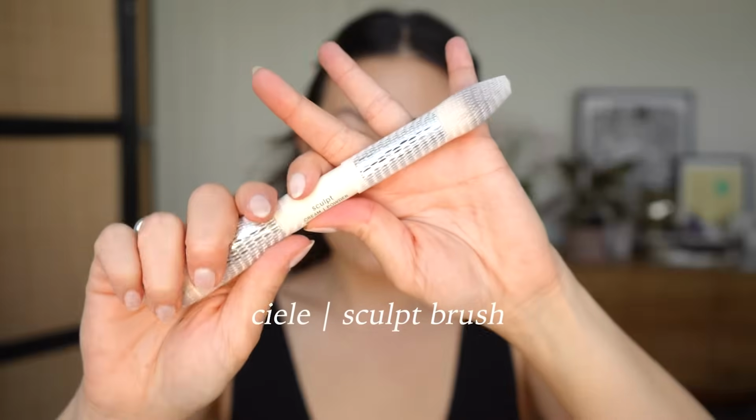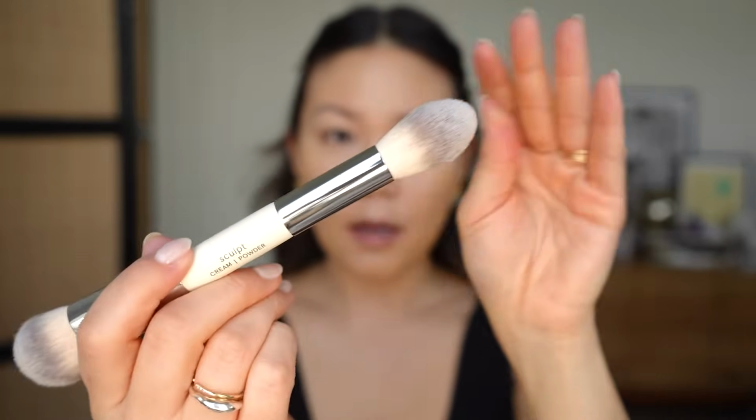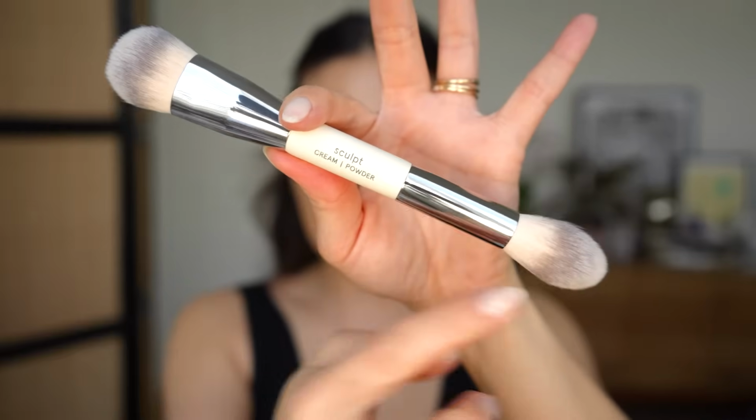So I do feel like you can swipe these directly on your face. That's what I'm gonna do, and the brand says you can do that and blend out with a brush or a sponge or with fingers. And then here is their dual-ended brush. Their brushes are really good. They are all dual-ended. So this one is for powder. It specifies right here: this side is for cream and this side is for powder.